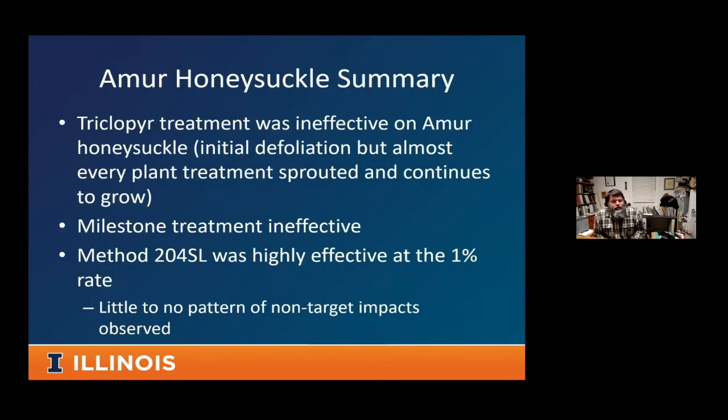And so kind of the summary of that one, triclopyr treatment was ineffective. Even though it defoliated it right away, almost every plant sprouted and continues to grow. Milestone was also ineffective, but the Method was highly effective at that 1% rate, and it can be another tool for our toolbox along with glyphosate or some of the other mechanical controls.